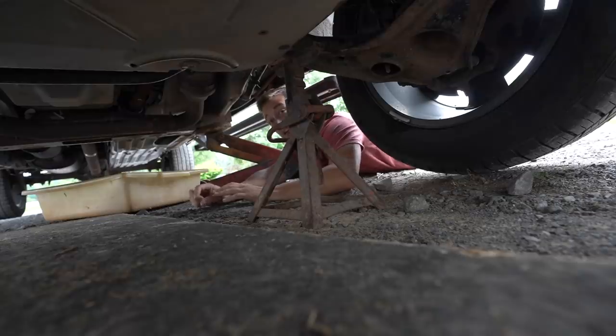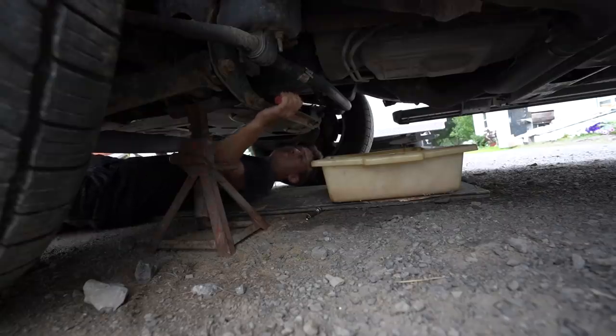This is basically just so I don't get crushed. Oh, there we go. Really good, considering you're towing basically a house.